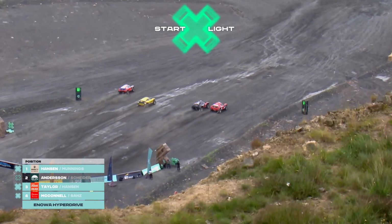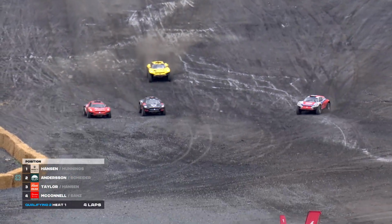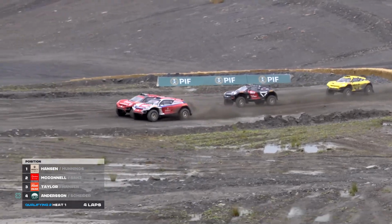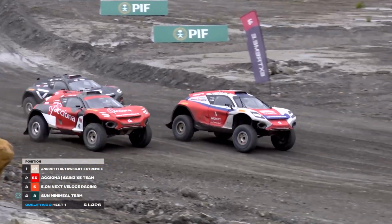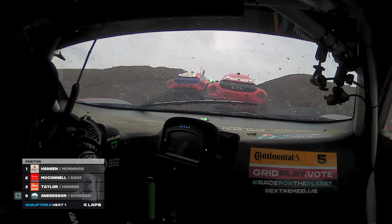So everyone except Clara Anderson has used the Yanoa hyperdrive off the line on the inside line. Fraser McConnell is going to get to turn 1 first. Molly Taylor trying to go around the outside, but Timmy Hansen goes right the way around the outside to the inside line on the run into turn number 2. McConnell trying to go around the outside of him for Acciona Sainz. Timmy gives him a little nudge wide, but Hansen holds on. It's a great start for Andretti Autokila. That's exactly what they need.